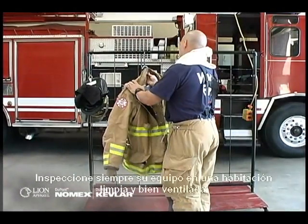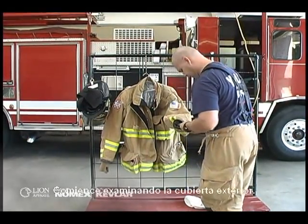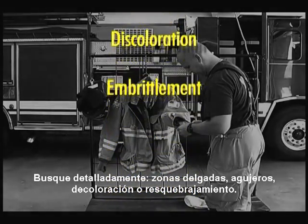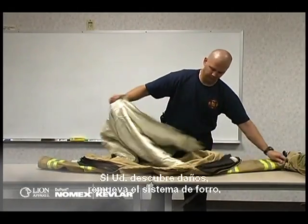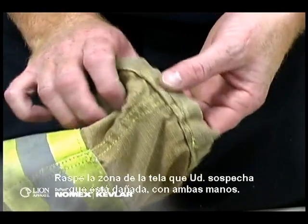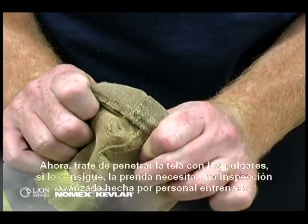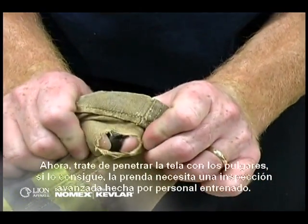Always inspect your gear in a clean, well-lighted room. Begin by examining the outer shell. Look closely for thin spots, holes, tears, discoloration, or embrittlement. If you discover damage, remove the liner system. Then test the outer shell strength. Grasp the part of the fabric you suspect is damaged with both hands. Now, try to push your thumbs through the fabric. If you can, then the garment requires an advanced inspection by trained personnel.